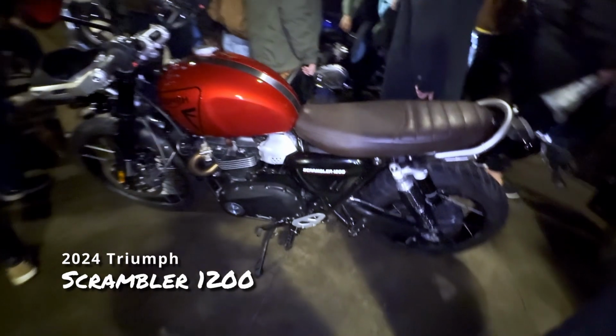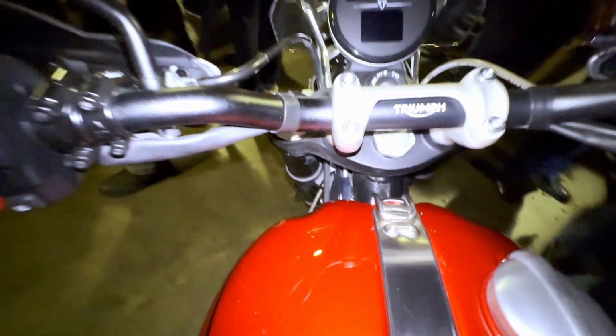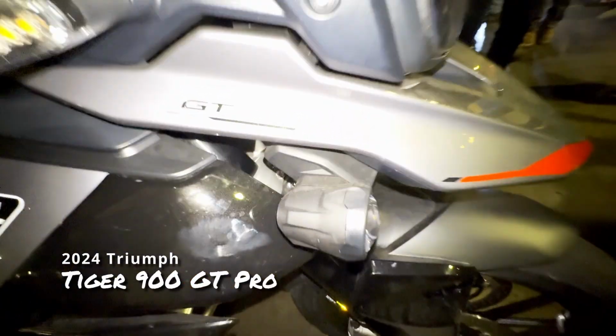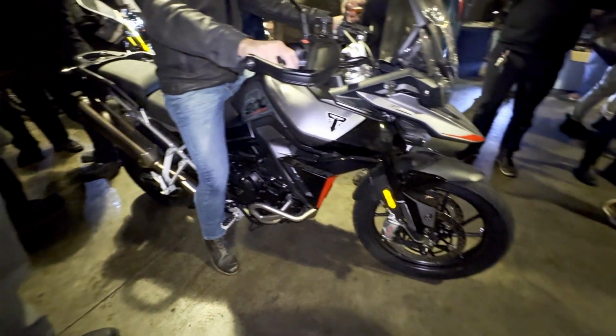Here's the Scrambler 1200, which I really like. Let's try to get on it here. Oh yeah, feels great. It's nice and low to the ground. Not a lot of huge updates, but looks nice. So this is the 900 GT Pro, which looks real nice.